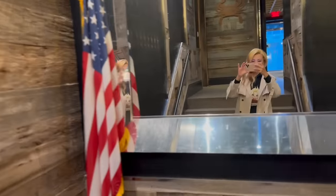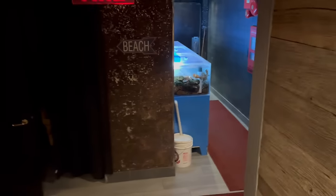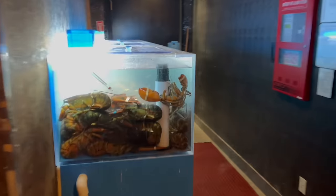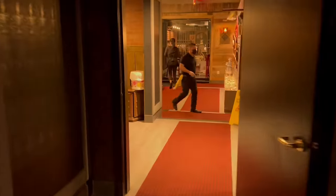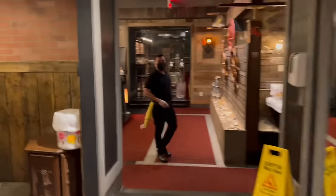As you enter, this place is so beautiful, really cute decor, and it's a very fine dining experience, even though it's all you can eat. Ooh, look at that, that's all the fresh seafood and aquariums. Wow, so that's all the lobster. Look how much lobster they have. We're entering the dining area.